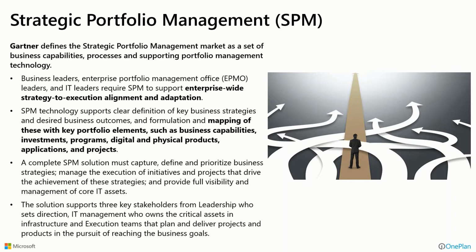have SPM technology that supports more than just, here's our projects, what are the priority of those projects, how are we executing on those projects. It brings in more dimensions into the decision-making process. The mapping of these key portfolio elements or initiatives with alignment of things like business capabilities, investments, programs, our digital and physical products, applications and technologies we have in place, and then the projects themselves. These are all dimensions that factor into whether or not we should do something in the first place. And second of all, in relation to other things that we're considering, what should be the highest priority. And the key is that EPMO helps us do that organizational wide if we go into this more modern definition of an EPMO.